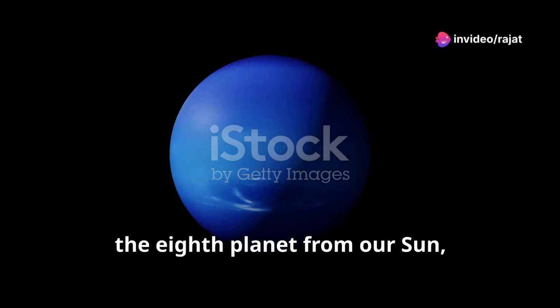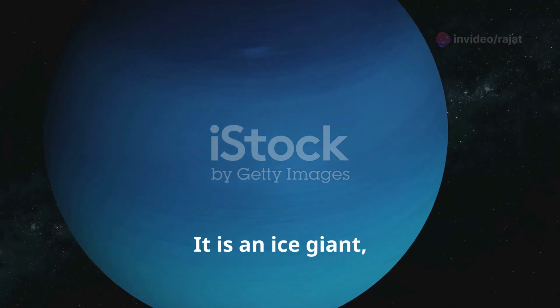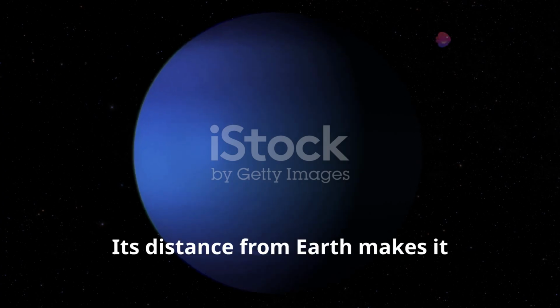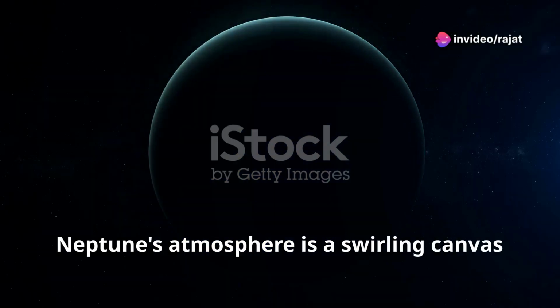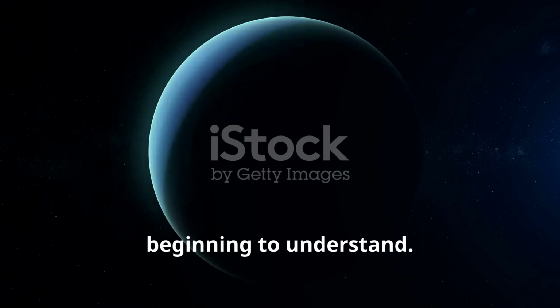Neptune, the eighth planet from our Sun, is a world of mystery and dynamism. It is an ice giant, composed primarily of heavier elements than hydrogen and helium. Its distance from Earth makes it difficult to study, but what we have learned is captivating. Neptune's atmosphere is a swirling canvas of storms and clouds, driven by powerful forces we are only beginning to understand.